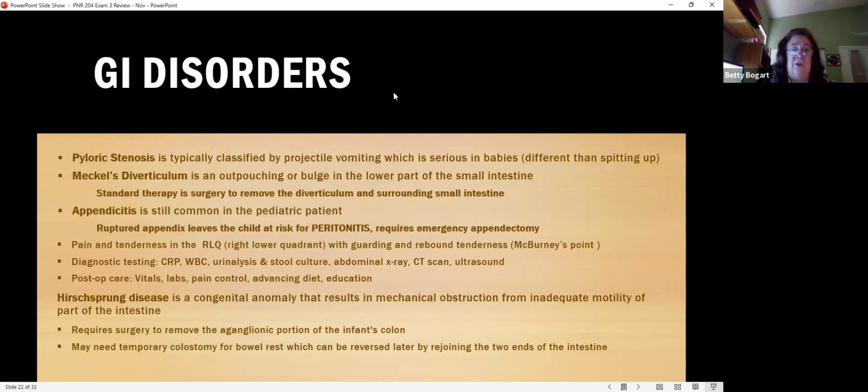Appendicitis, very common in children. Remember, a ruptured appendix can cause peritonitis. And even if it's ruptured, they need an emergency appendectomy, and they need to get all of that peritoneal cavity cleaned up and washed out of all of the toxins. This child would have pain and tenderness at McBurney's point, the right lower quadrant.